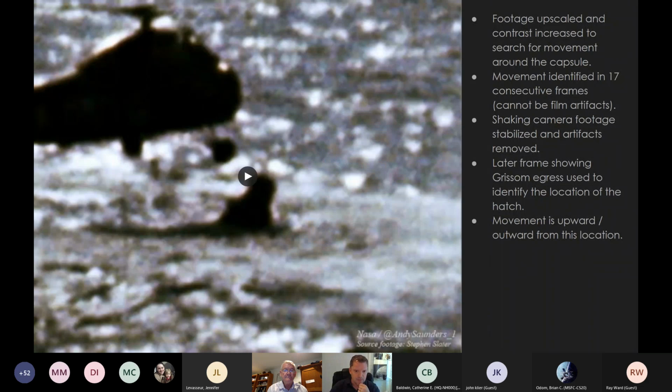So I went through frame by frame this whole sequence, and all I could find in terms of movement near the capsule was in 17 consecutive frames. Now that's quite important because if it was an artifact or some noise, or in terms of digital noise or something else, it would typically be on one frame. It wouldn't be in 17 consecutive frames. And those frames also move in an upward and outward direction from the capsule.